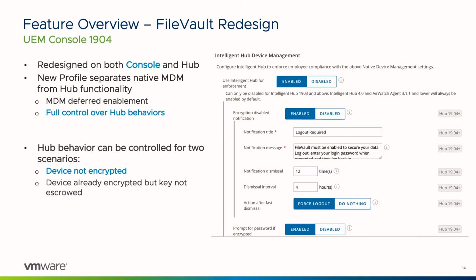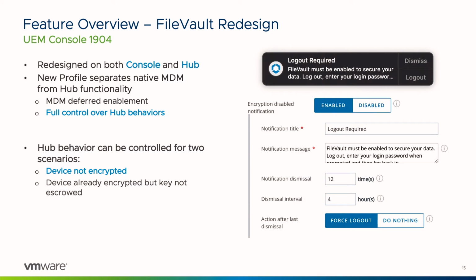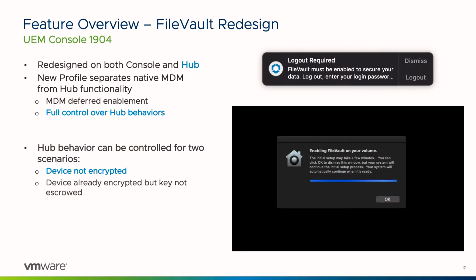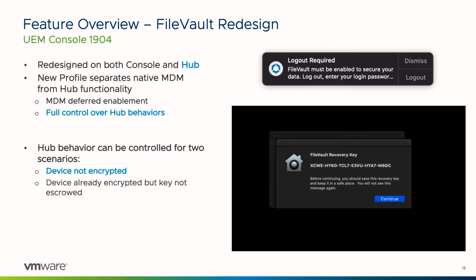A lot of this was also inspired by the open source tool Crypt by Wes, I think is who did it. Wes Whetstone. Is that right? Wes and Graham. So this allows you to do things like customize that initial notification that comes up saying, hey, you're going to need to log out. You can also set how many deferrals they get, how often between those notifications, and then after X amount of dismissals, maybe you just force it on them because you just need to get it encrypted. This is the flow: you click log out, it logs you out, you enter your password during that transition from the login screen, and then you get your FileVault key.